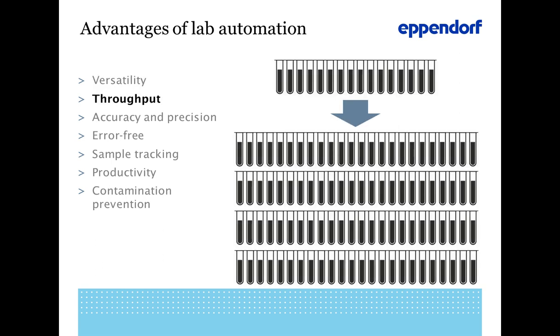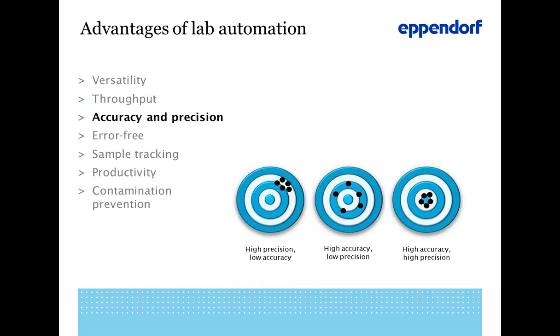You can also increase your throughput. The system is capable of running up to 96 samples per run, depending on the protocol. So you can increase your throughput without losing any accuracy and precision in the pipetting. And for me, one of the most important things is actually that an automated liquid handler works error-free.